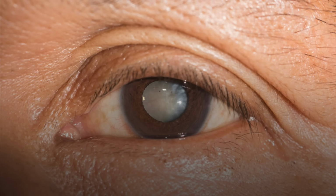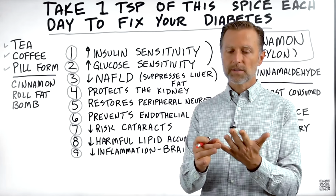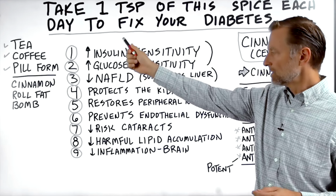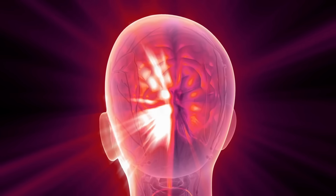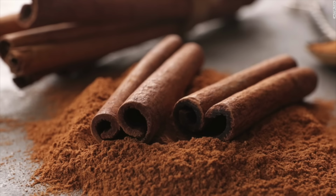Number 7, it can decrease the risk of cataracts, okay? Diabetes is the number 1 cause of blindness. But with diabetes, you also get cataracts, glaucoma, and there's a whole list of eye problems that can occur. All right, number 8, because you're lowering glucose and lowering insulin, you're going to have less lipid accumulation. And number 9, less inflammation in your brain. Why? Because cinnamon is an anti-inflammatory.